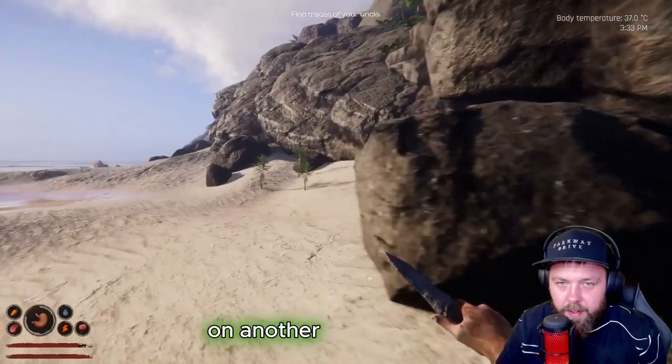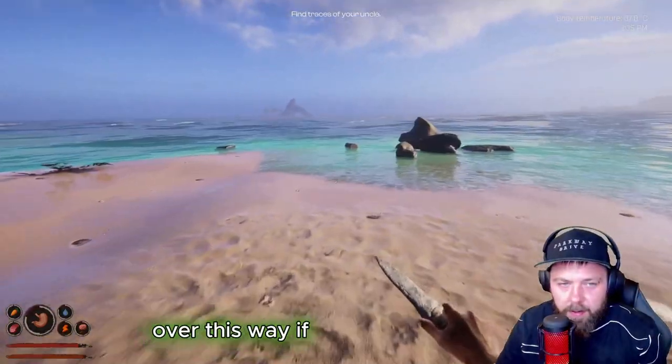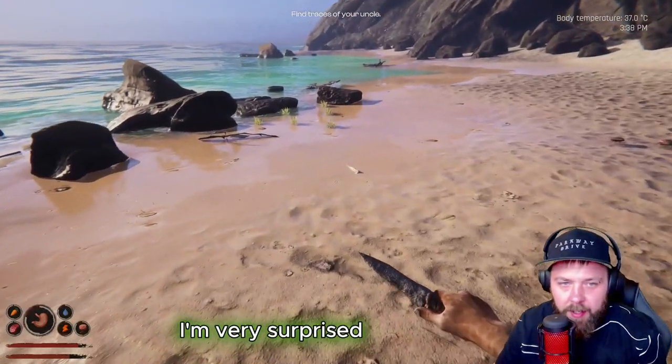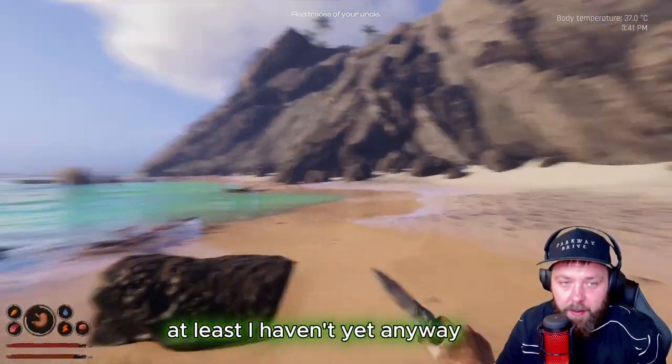But on another side note, I wonder if we'll find some sort of cave or something over this way. Definitely looks like there could be, but let's explore a little bit more down this way. I am very surprised, actually, I haven't found any messages in bottles. At least I haven't yet, anyway.